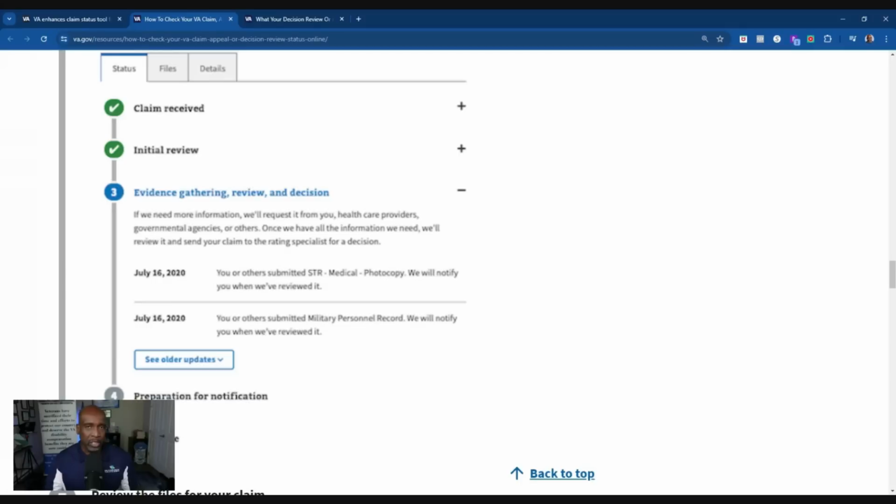Preparation for notification. Basically, the decision is complete and the VSR is putting together that notification letter, because we know when you receive that packet, you have 2 things. You have the notification letter done by the VSR and the rating decision done by the RVSR. Okay. It says, if we need more information, we'll request it from you, healthcare providers, governmental agencies, or others.